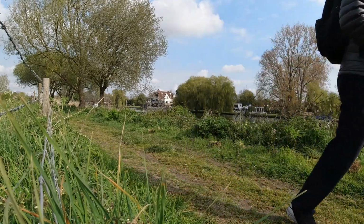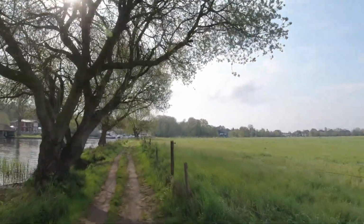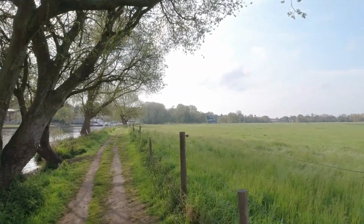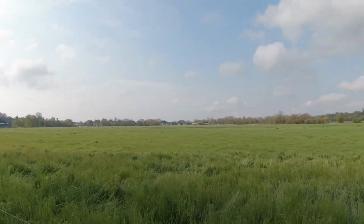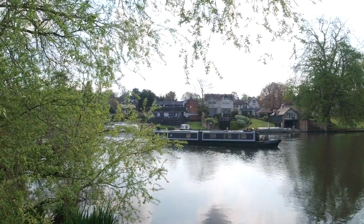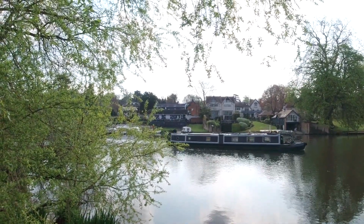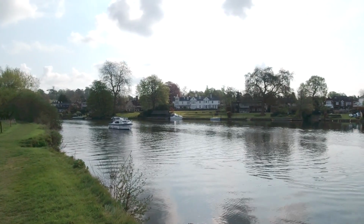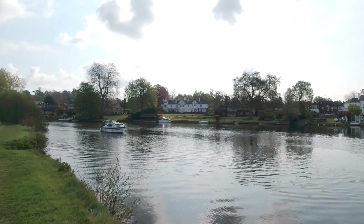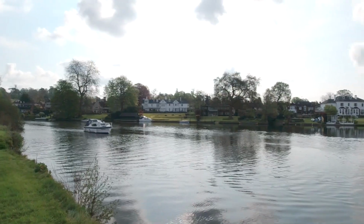That's a lovely house there. So the river goes right the way around, as you can see here to the right, and then if you look back over there you can even see the railway bridge where we came over. This stretch again, some absolutely amazing places. I mean, look at those, the white houses.